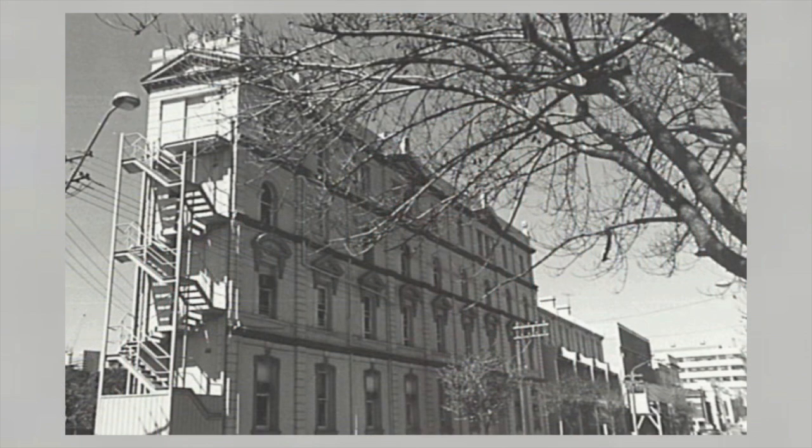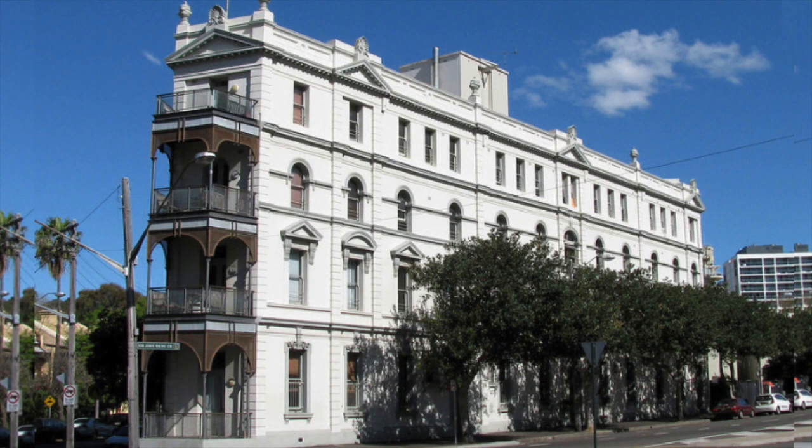The Sydney Eye Hospital moved from Millers Point to Woolloomooloo in 1922. The 1885 building had previously been a coffee palace and apartments. In 1995, the hospital was relocated to Macquarie Street. Today, the building is the Pacific House Hostel.